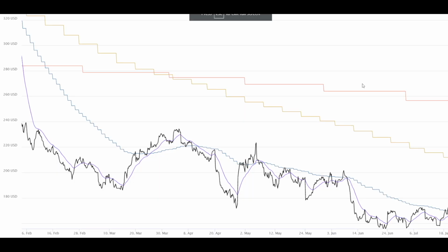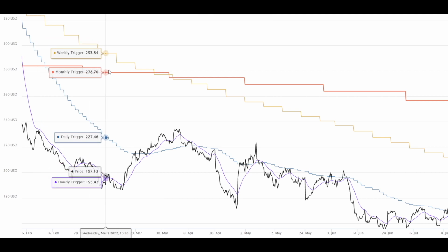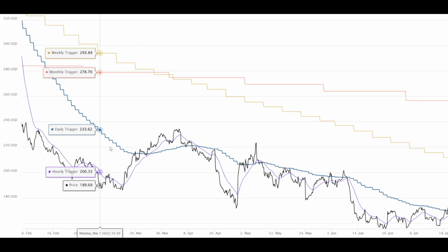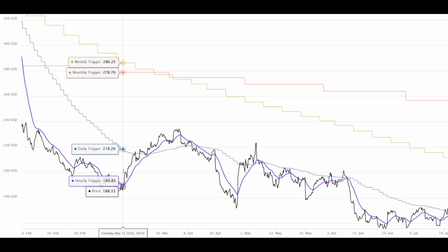The importance of these triggers: the monthly trigger is obviously the most important on a macro scale. The weekly trigger, the gold, is second most important. You have the daily trigger and the hourly trigger. Now, if you're trading day to day, scalping in, scalping out, then the hourly trigger is very important to use. The rule that we use is long above the hourly trigger, short below. But another way to use this platform for a longer term outlook on a stock is the trigger orientation.